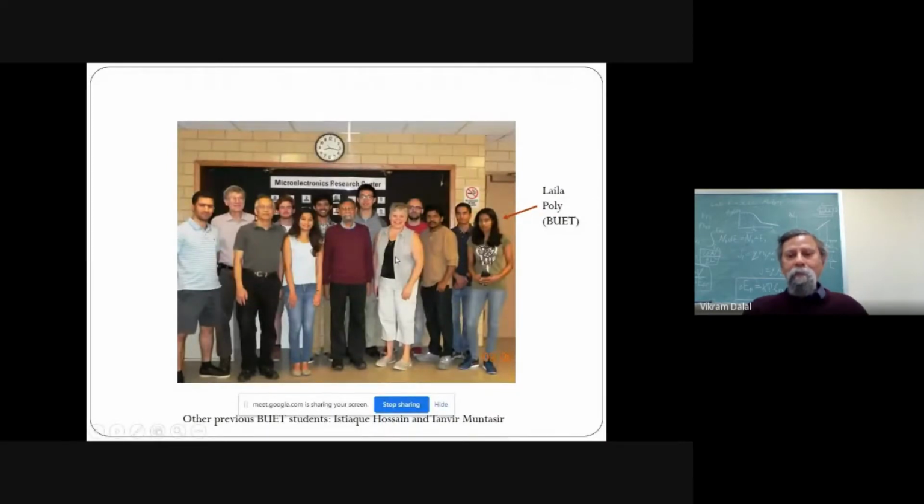Nancy is a group secretary. Sabah is from the country of Georgia. Ranjit is from Kerala. And he went to the Indian Institute of Science for a PhD, and he's my postdoc. And Laila Polly is from Bangladesh. It's a very international group.